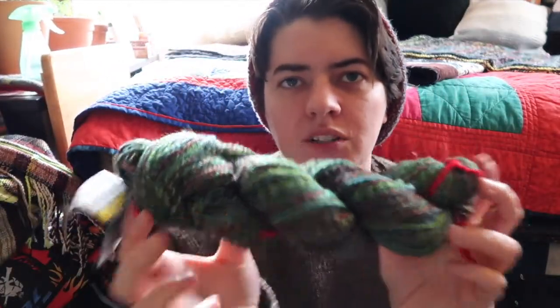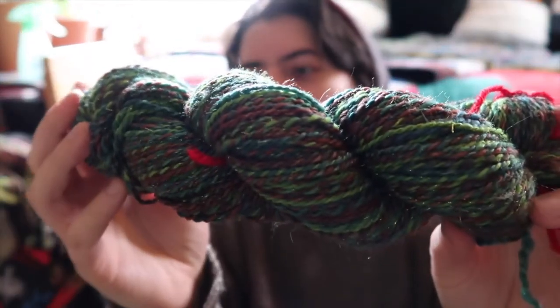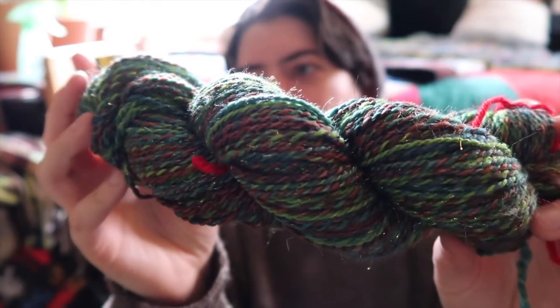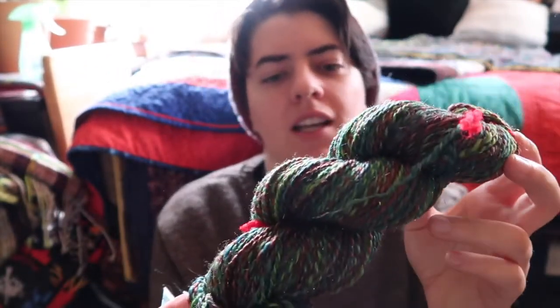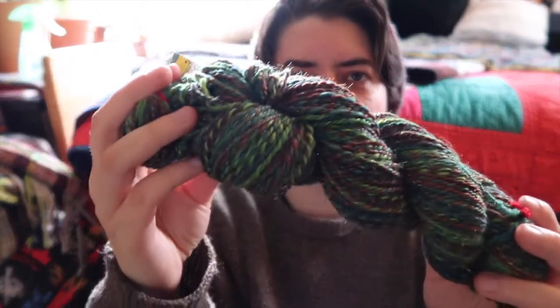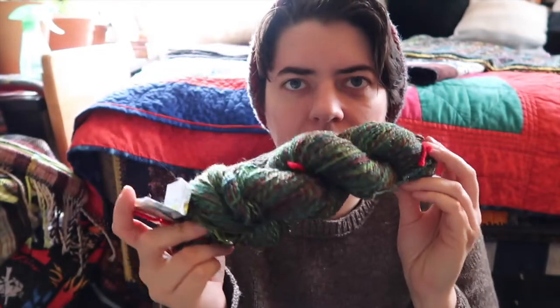This is the mystery fiber that I found in my stash, going through my stash. It's Green Wood Fiber Works. The colorway is Mallard, as in the duck. This was also a fractal ply. And it's super sparkly. I don't know if you can tell on camera, but it is very sparkly.